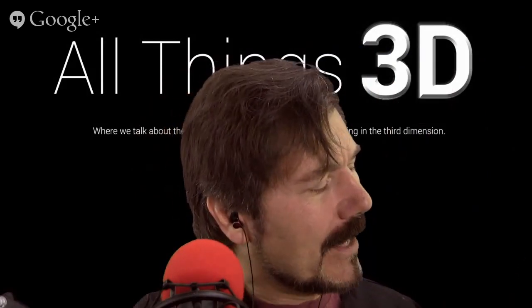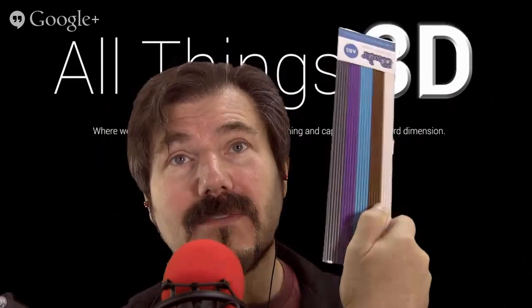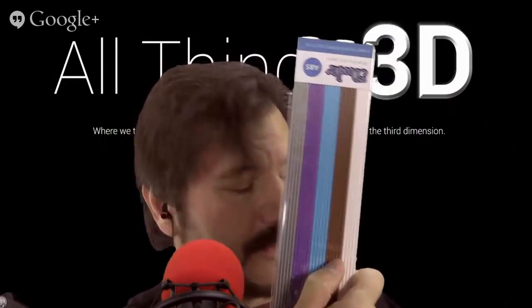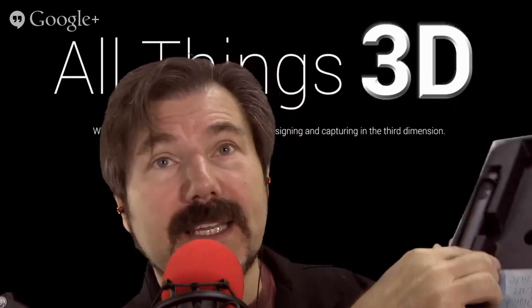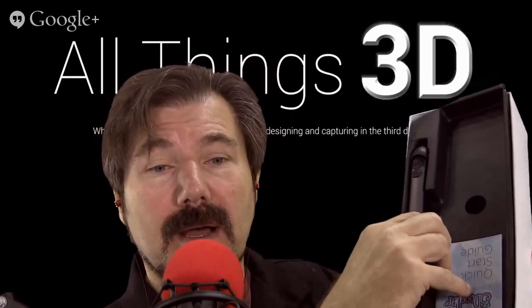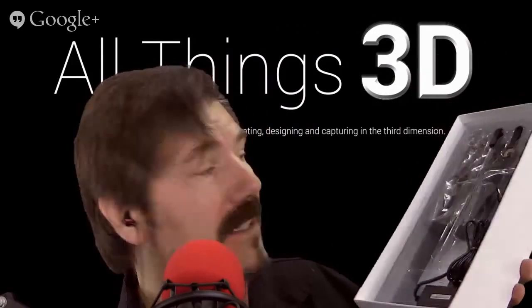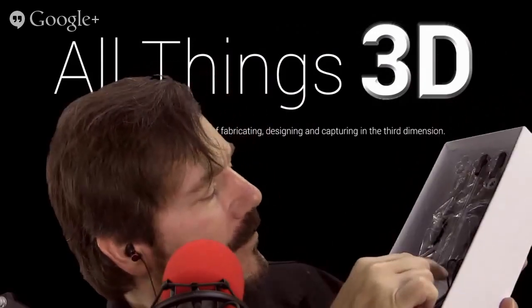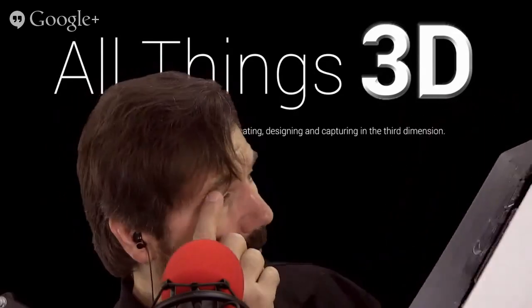So you can print in ABS and PLA and in a flexible material, and probably other things, because one of the things that's different about this... Then I'm going to take the box, and inside you have your little charger, and then you have a lot of accessories and a little case to hold it in right there. So it's well packaged.